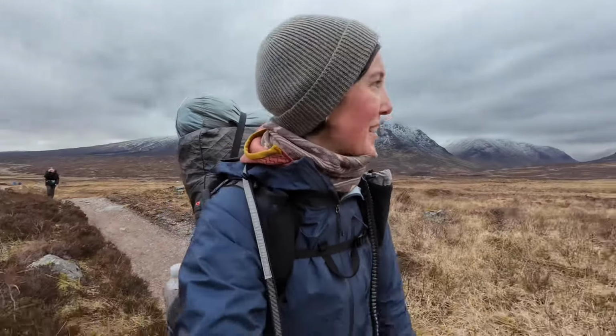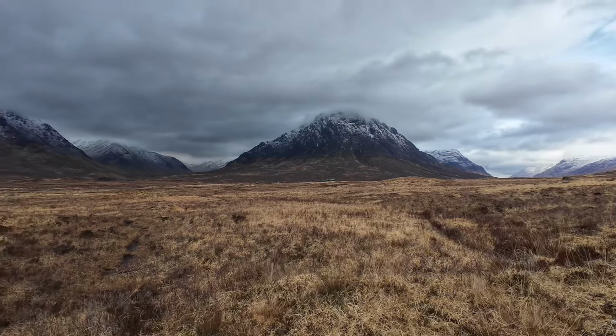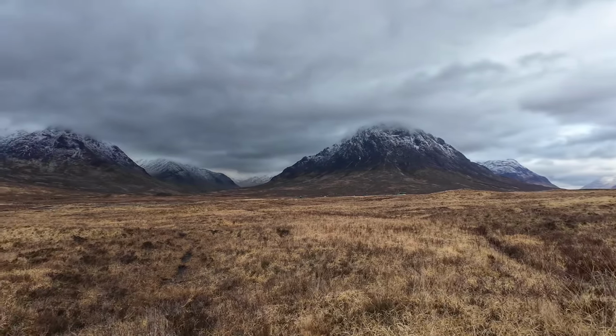Really excited. It's again a bit of a shorter day. I think it's about 9-ish miles. I'm very excited. These are one of the most dramatic and atmospheric views of the entire West Highland Way. Really excited to see the mountains around Glencoe again. So let's go.